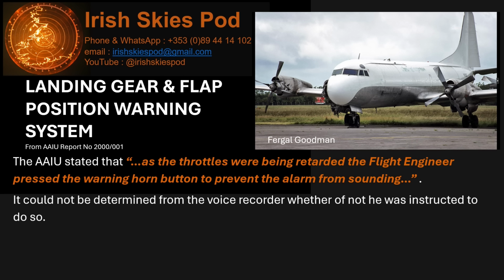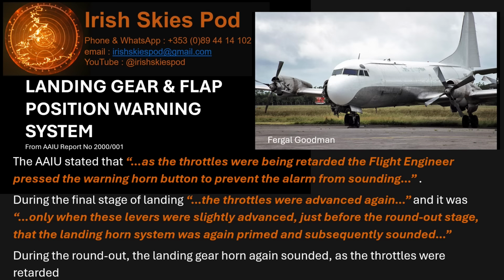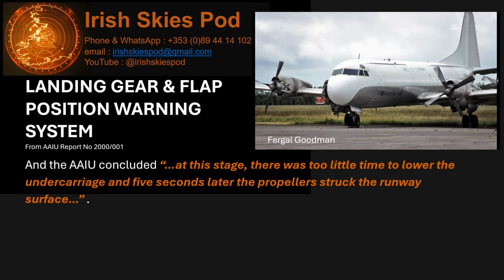The AAIU stated, as the throttles were being retarded, the flight engineer pressed the warning horn button to prevent the alarm from sounding. It could not be determined from the voice recorder whether or not he was instructed to do so. During the final stage of landing, the throttles were advanced again, and it was only when these levers were slightly advanced just before the round-out stage that the landing horn system was again primed and subsequently sounded. During the round-out, the landing gear horn again sounded as the throttles were retarded. And the AAIU concluded, at this stage there was too little time to lower the undercarriage, and 5 seconds later, the propellers struck the runway surface.